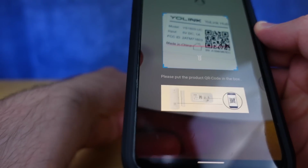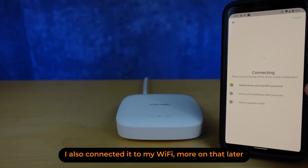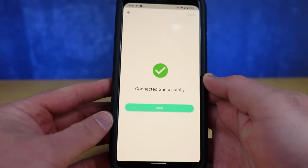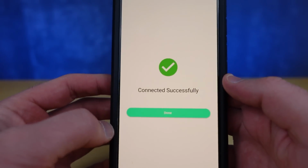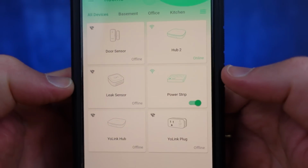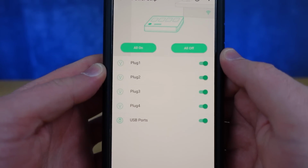And that's how it goes with all of the devices from YoLink. So it's a really easy setup process. And I've never had it fail like some other scanning, and it's just great. So anyways, I get this second hub set up and it is instantly finding the other devices that I've had in my home. So I see my contact sensor come online, the smart plug, the smart power bar that I've had, and the leak sensor starts to show up too.